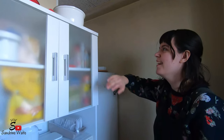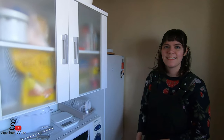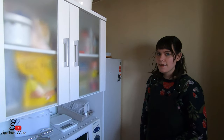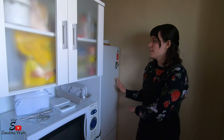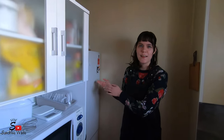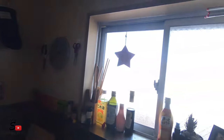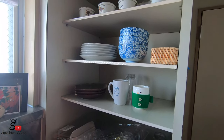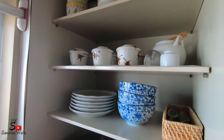Okay, and you have a larger fridge than almost every apartment I know. Yeah, I was very lucky. This came with the apartment. It's really great because you can buy in bulk and have stuff here. You know, if you go to Costco or whatever. Okay, nice.